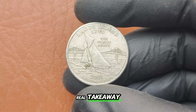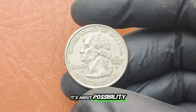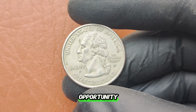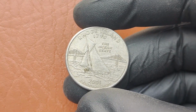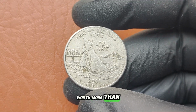And here's the real takeaway. This isn't just about a coin. It's about possibility. The idea that something small, something overlooked, could transform your future. We live in a world where opportunity often hides in plain sight, sometimes in your own wallet. So, before you spend another quarter, take a closer look. You might just be holding a piece of American history worth more than gold.